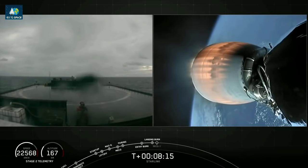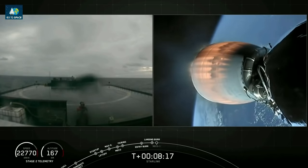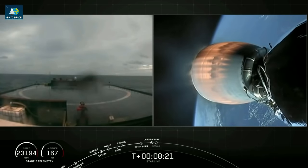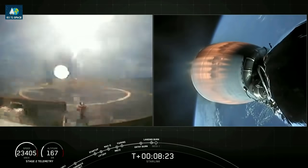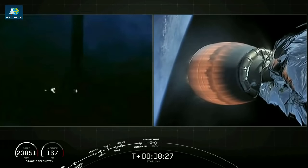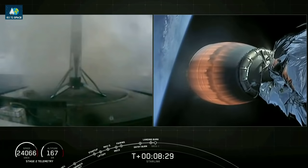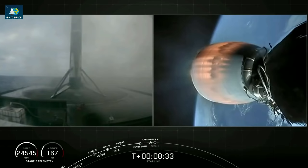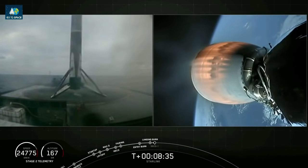Terminal guidance. Stage one, landing leg deploy. Looks like right in the center. That marks 61 successful recoveries. Third time for this booster.